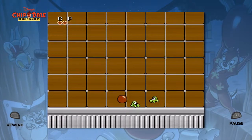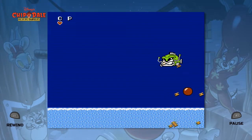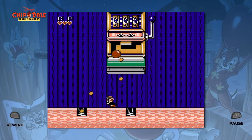Though you might notice me rewinding my mistakes because, again, years of game rust, and I can't stand this catfish, or eel, I don't know, that does thundershocks all over the place without a set pattern, but this casino cat is a real joke.